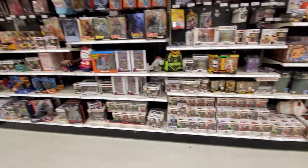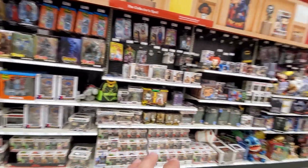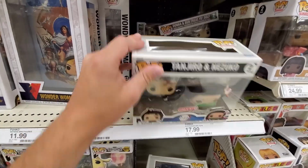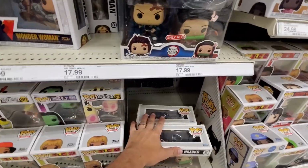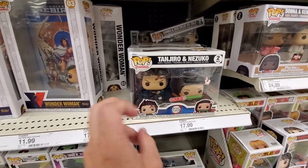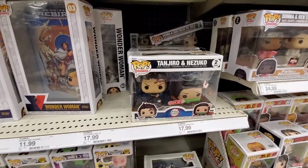Later. Okay, before I actually head to the legit day of the Memorial Day sale over at Entertain Mart, I wanted to check out and see what they had at Target. A couple of new things. They have the Tanjiro and Nezuko 2-pack. Looks like they have plenty of, well, actually, maybe like 3 or 4 of them. There's some that are scattered throughout here. So I know that's one that people have been kind of looking for. People were kind of weird about it since it's like a repackaged 2-pack, but still pretty cool.